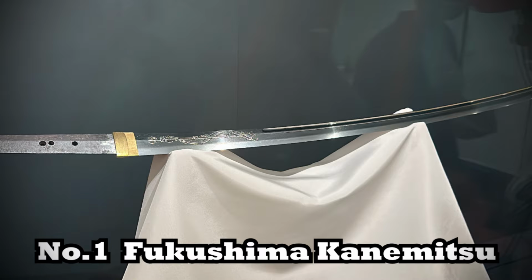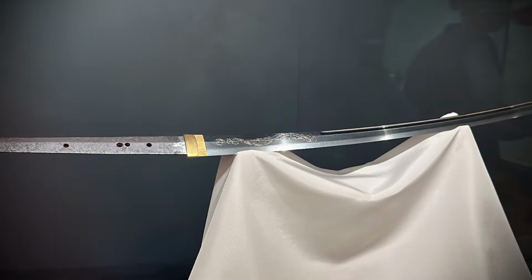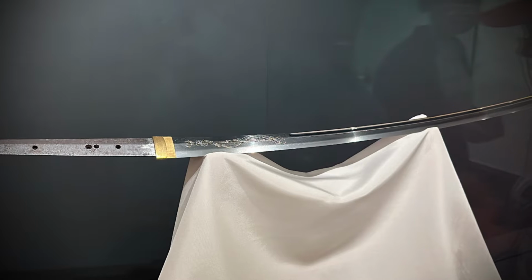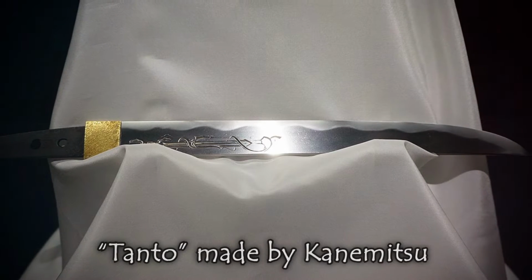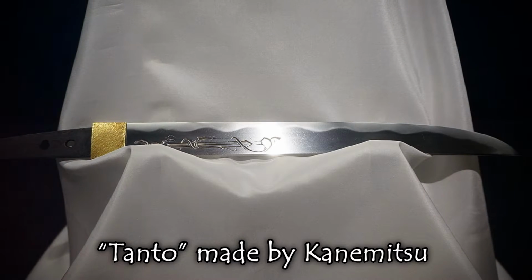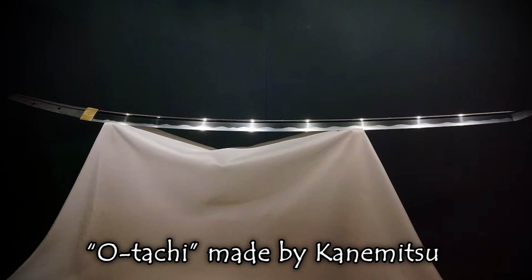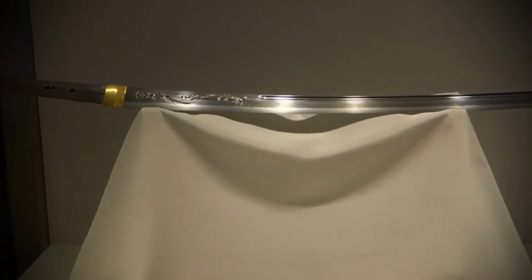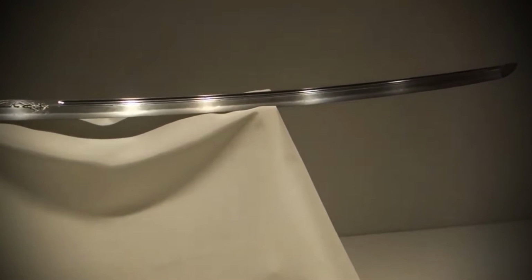Number 1. Fukushima Kanemitsu. Fukushima Kanemitsu is a tachi, Japanese long sword, crafted by the swordsmith Kanemitsu, who was active in the 14th century. Kanemitsu was a disciple of the legendary swordsmith Masamune, and himself created numerous famous blades. This sword is characterized by its large and magnificent appearance, a common trait among swords from the 14th century.